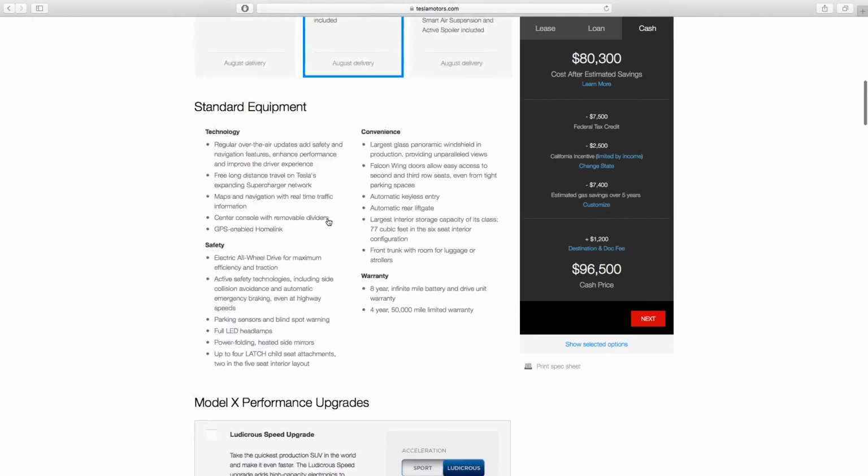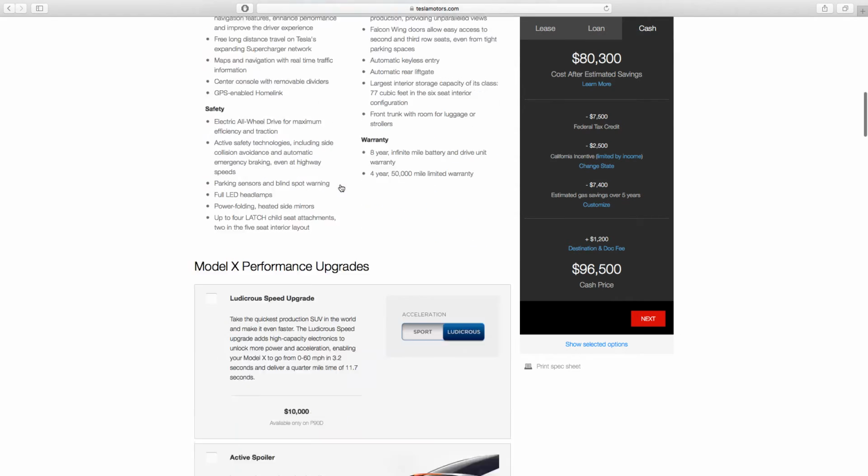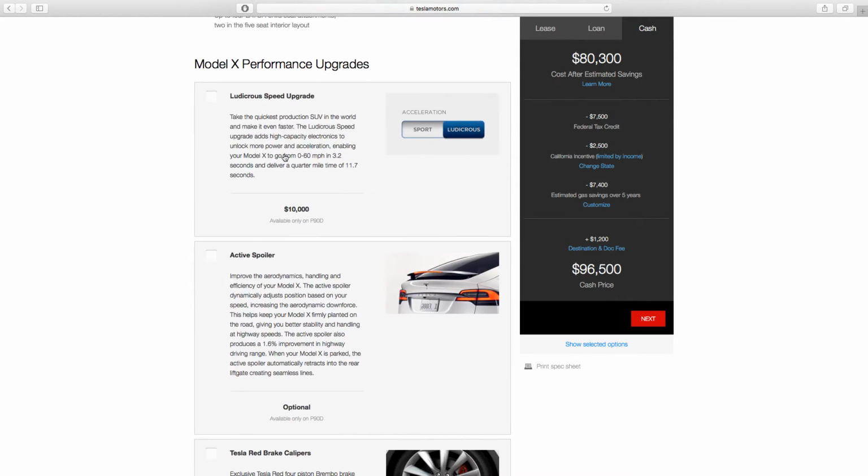Ludicrous speed upgrade. Well, that's not available with this, but if you're going to get the P90D, do you want this? It's $10,000 and you get 0.6 seconds faster. Now this is if you really have a lot of money, which I don't. $10,000 for more speed, I don't think it's worth it. Most definitely not.